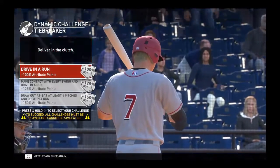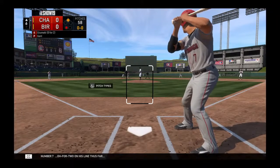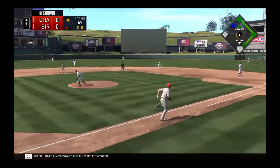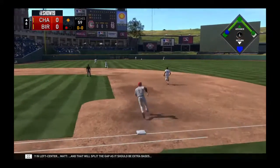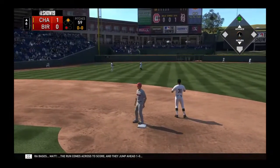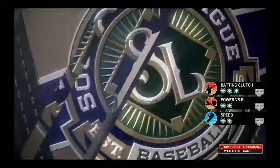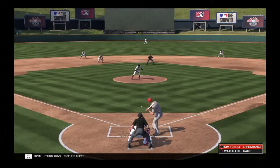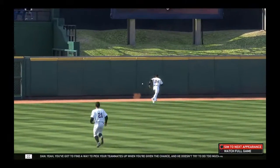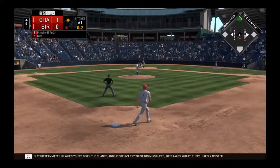Ready once again, number 7. 0 for 2 on his line thus far. From the stretch. Line toward the alley in left center. And that'll split the gap as it should be extra bases. The run comes across to score, and they jump ahead 1-0. So much of this game is situational hitting, guys. Nice job there. You've got to find a way to pick your teammates up when you're given the chance, and he doesn't try to do too much right here. He just takes what's there. Safely on second, and his buddy is high-fiving teammates in the dugout.